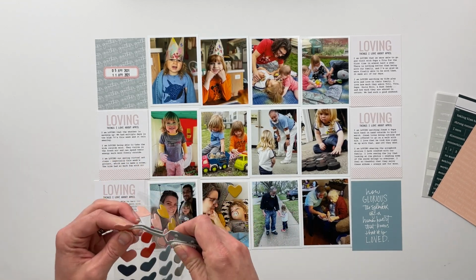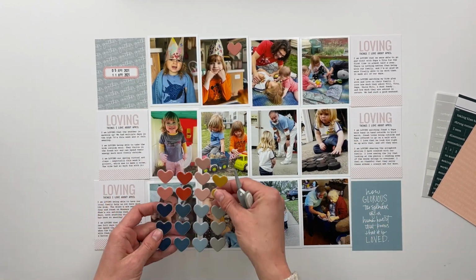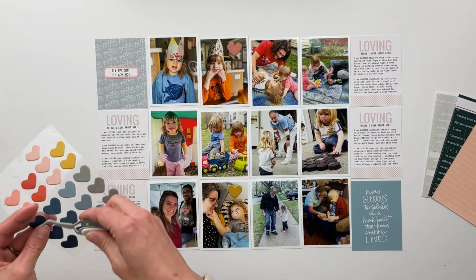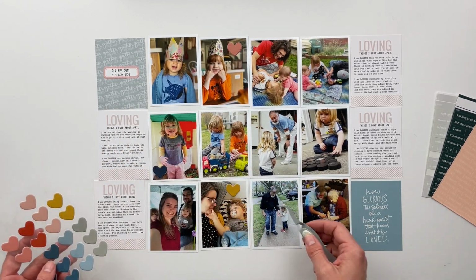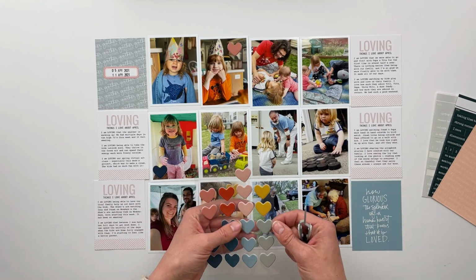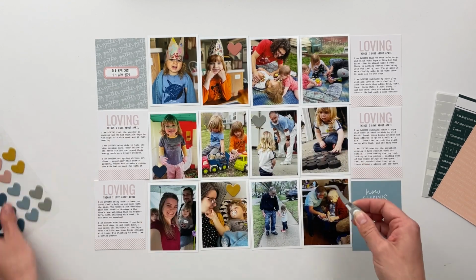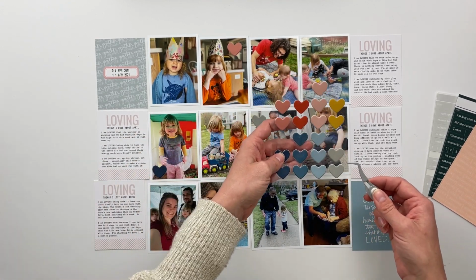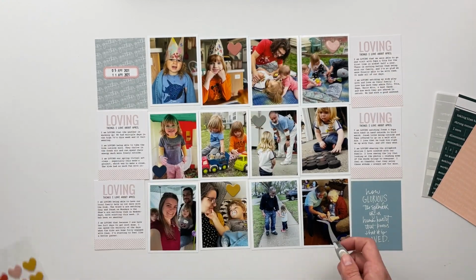I'm just going to add one of these puffy heart stickers to just about every other photo. I'm trying to keep them sparse. Like, I don't want to embellish every single photo, so I figure by doing half of them, it gets me a look that I like. So I'm going to add a heart to half of the photos and then also onto my title card.